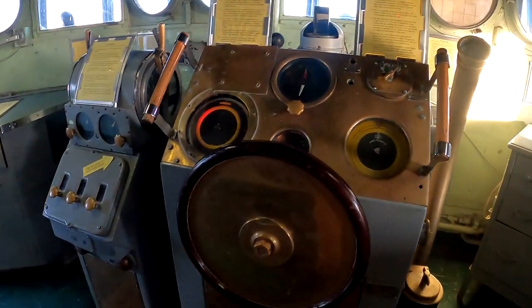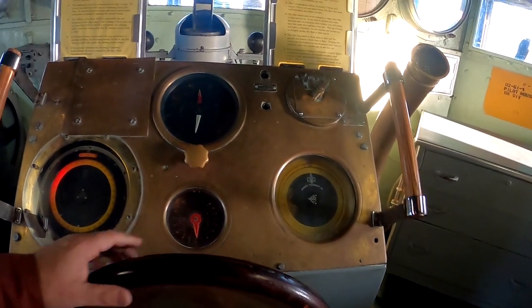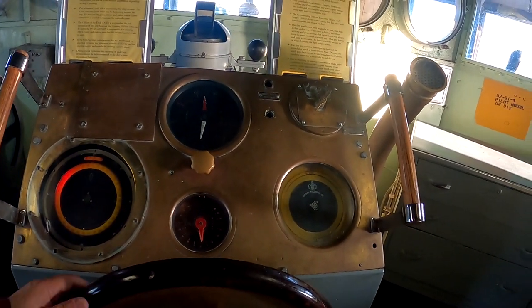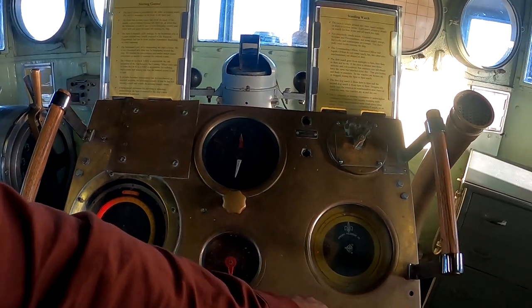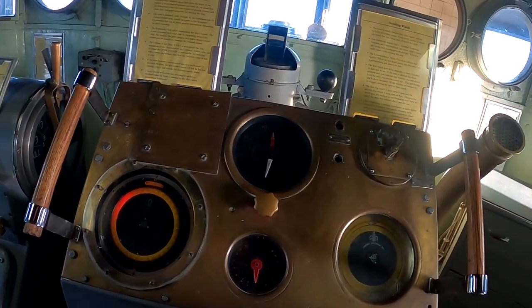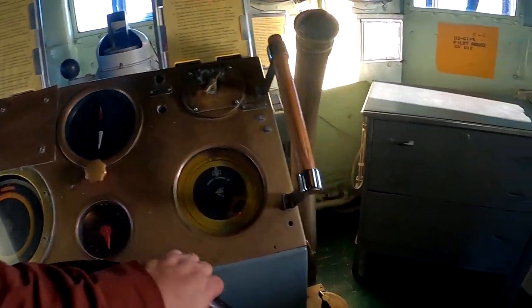This is the actual helm. This is what they would use to steer the vessel, taking commands from the captain. So if they wanted to go to the left or to the port side, they would steer to the port. If they wanted to go to the starboard side or to the right, they steer to the right.